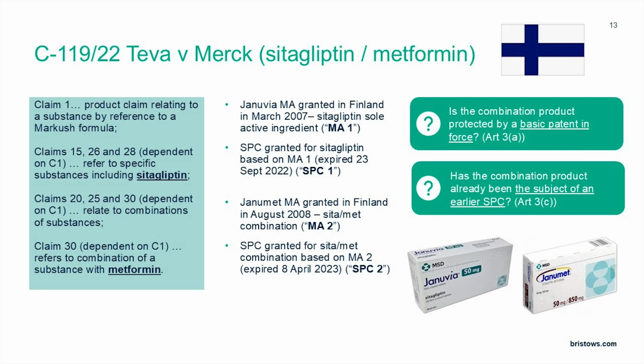Thanks, Katie. We are now going to look at a pair of cases concerning combination products, one from Finland, the other from Ireland, which have referred questions to the CJEU on the interpretation of Articles 3A and 3C. In essence, the cases concern the extent to which an SPC may be granted for a combination of active ingredients in a product where a previous SPC has already been granted for one of those active ingredients. In simple terms, can you have an SPC for a combination of A and B when you have already had an SPC for product A alone?